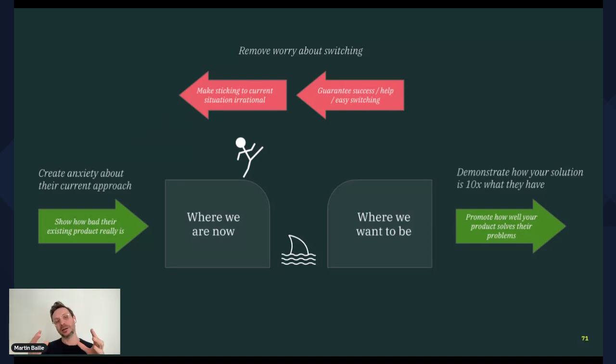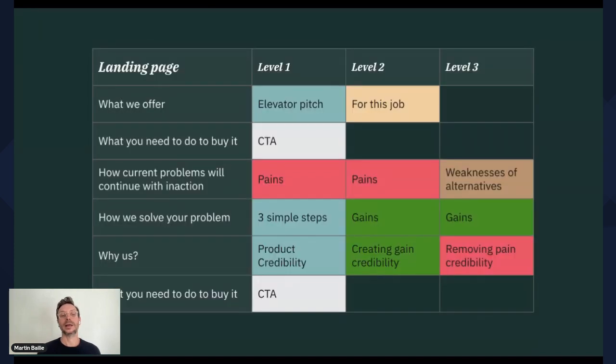So within that campaign, there are lots of these principles at play, and you can see that within all of your communications, you can ladder these up. This is an example landing page template we use for go-to-market. We have a simple elevator pitch for the job that the segment is trying to get done, right up front. We know that you're trying to get this job done. Here's our elevator pitch. We add a call to action, but then we talk about the current problems of inaction: all those inertia pains, the things holding you back, the irrational nature of not doing anything. And then we talk about the weaknesses of alternatives, where you're currently doing all these things and it's painful because these alternatives are no good. So that's right up front in the landing page.